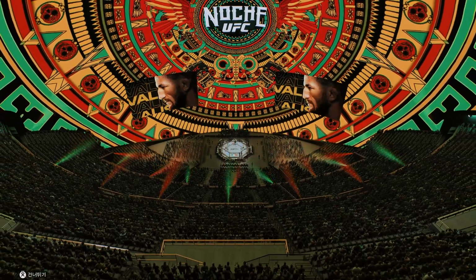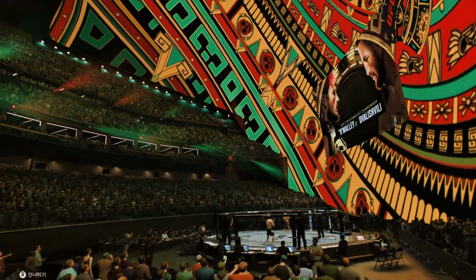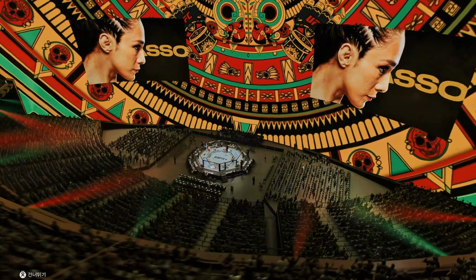Well, did you ever think, DC, would be calling fights inside the largest spherical building in the world? What a special opportunity for these athletes to get the chance to compete in this setting here tonight.